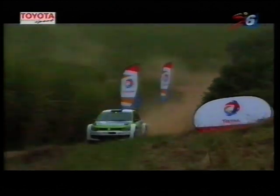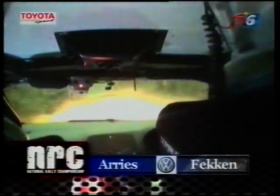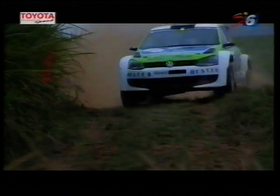While all of this was happening, Hergen Fecken and Pierre Aries were obviously enjoying the speed and competitiveness of the new BP Volkswagen Polo. Fecken was driving well, and with Wilkin and Keane deciding to lose time on purpose, Fecken shot straight into the rally lead.